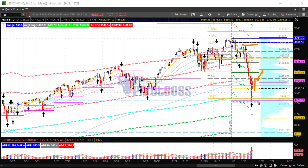You see, this high to this low gives us a current key range, and we could be looking at a midpoint bounce back toward about 4480 to 4500 at the very least. That entire bullish idea fails if price cannot hold that midpoint by the end of the session.